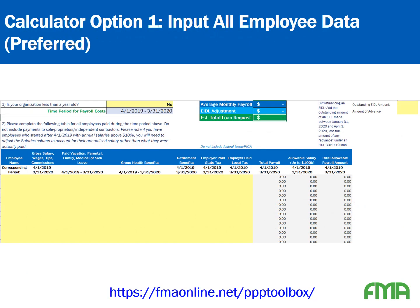At FMA, we love a good spreadsheet, and so we've created a calculator to help you estimate your average monthly payroll costs and the estimated total amount. If you go to our website, you'll be able to download the calculator. In the Excel spreadsheet, you will see 3 tabs. The first is instructions, and then the second are 2 different calculator options depending on what data you have readily available. We recommend starting with option number 1, where you will be inputting all of your employee data. To get started, you'll first answer which statement best describes your organization. This is where you have the opportunity to describe if you're a new organization or not. We've left the default to be that the payroll period will correspond to April 1st, 2019 through March 31st, 2020.